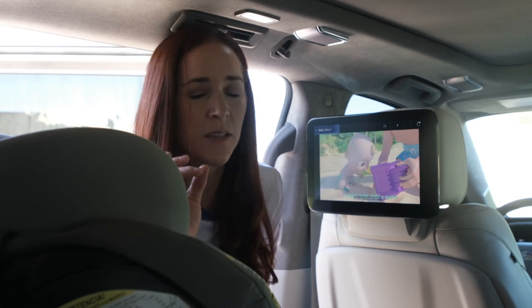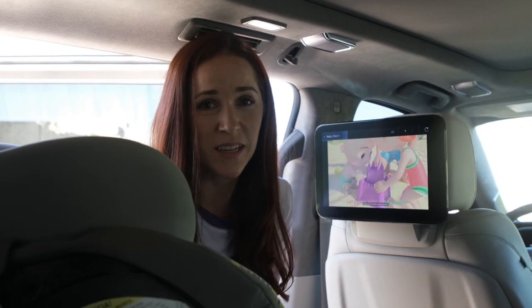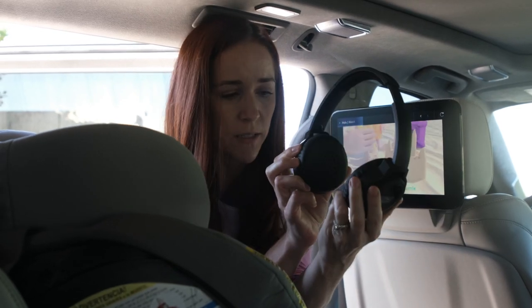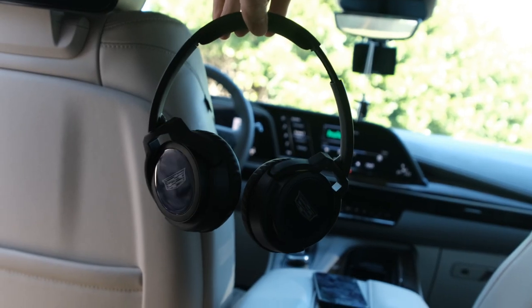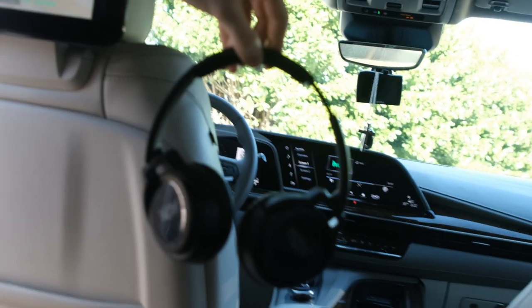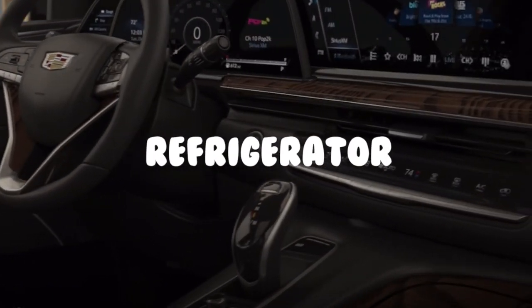The sound system in this vehicle is amazing. I think there's like 36 different speakers in this car, so you can totally jam out. And the kids have these wireless headsets so they can watch their Cocomelon, their movies, without disrupting the driver and the passenger.